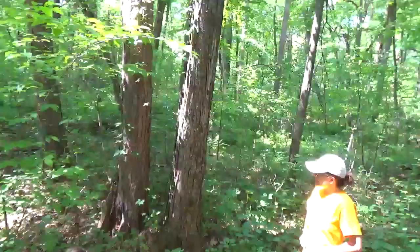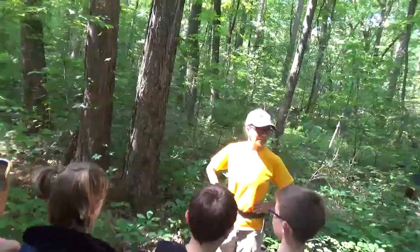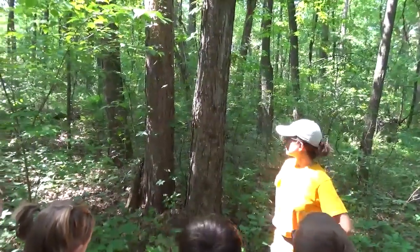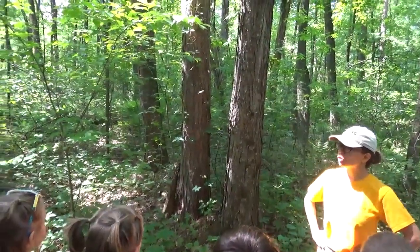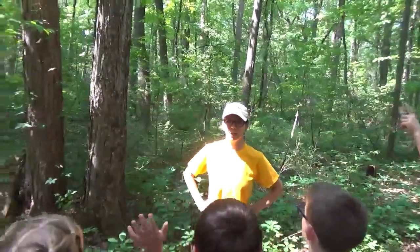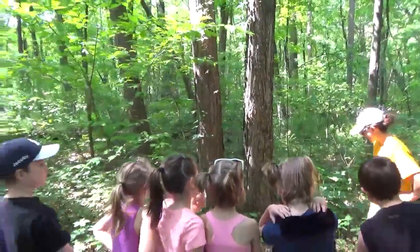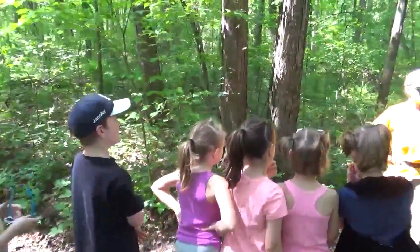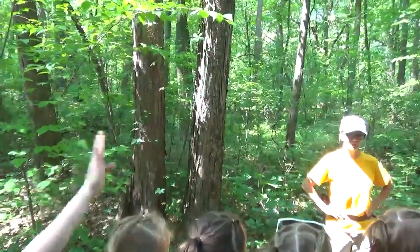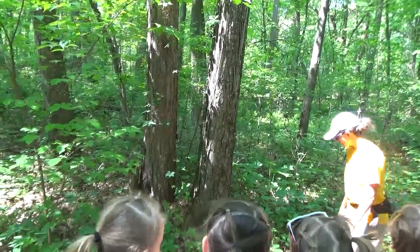All right, we're stopping here because I want to see if you fall for a trick. Poison ivy also likes to climb up the branch, the trunks of trees. Raise your hand if you see a vine going up this tree. All right, so let's figure out if it really is poison ivy. What's our number one clue about it? Show me with your fingers how many leaves it has. Three, right?